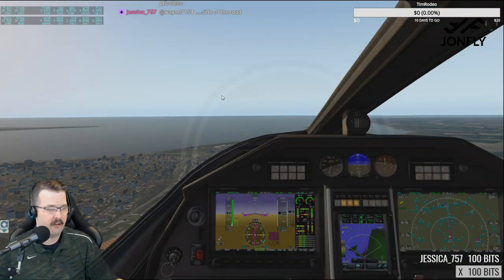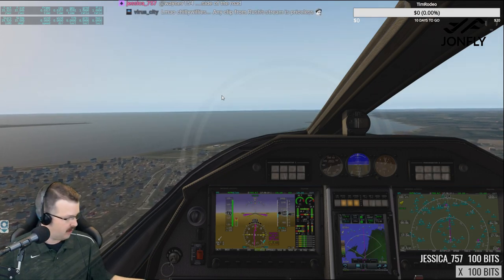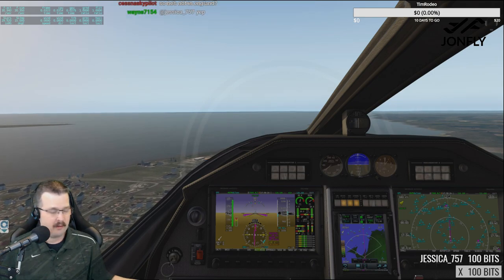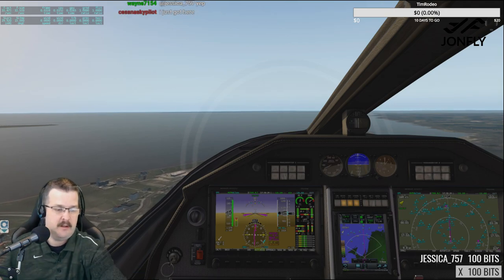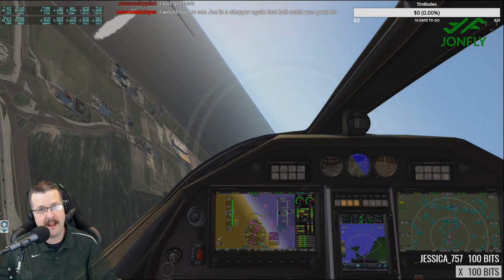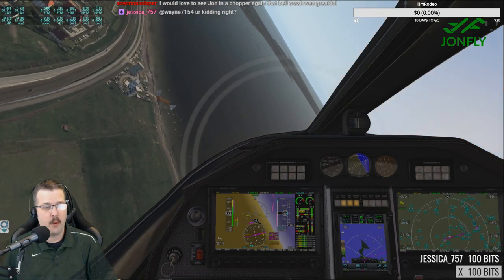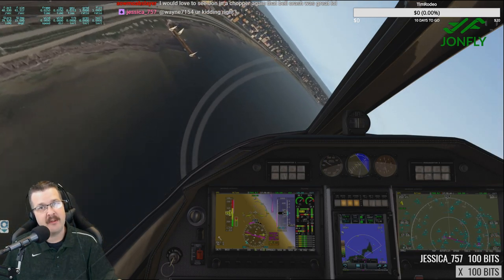All right, well, we got a ditch. We're going to test the aqua ability of this plane. All right, full mixture, full throttle, full everything. Autopilot coming off. Let's hit the glass. That chopper run was fun. Hey, there's some sailboats.